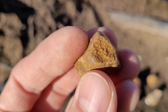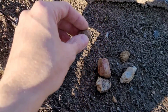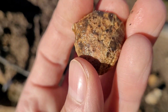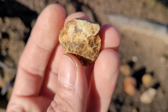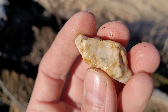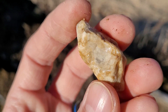Cool piece of syringopora. You can see them on top there. Thought this piece was interesting. Had some cool epidote going across it. Piece of quartz here. It's got a brachiopod shell imprint right there. A little hard to make out. You can see it slightly.